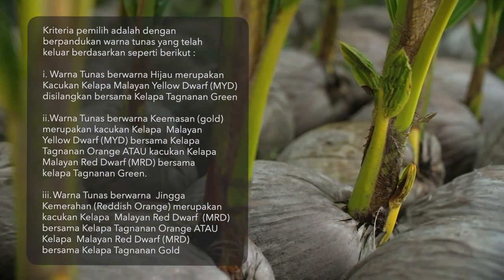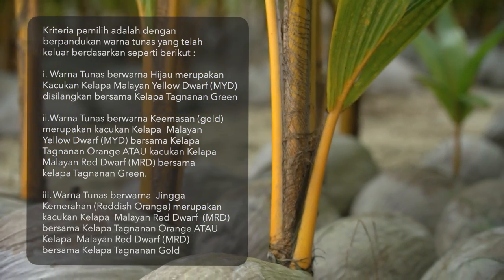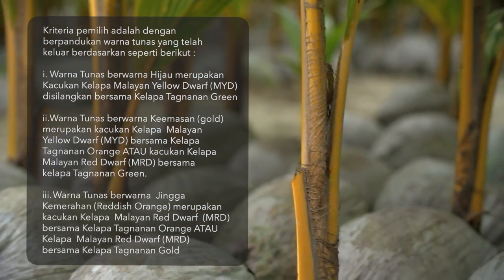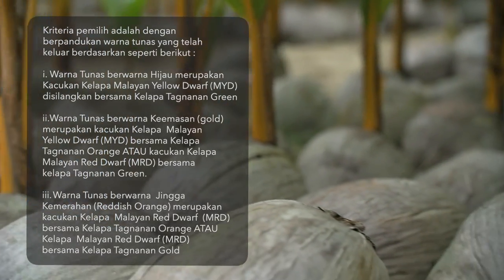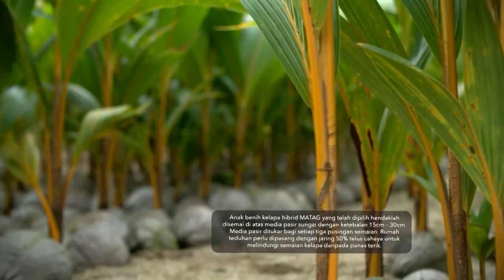red dwarf MRD coconut and green Tagnanan coconut. 3. Reddish-orange shoots are crossbred between Malayan red dwarf MRD coconut and orange Tagnanan coconut, or Malayan red dwarf MRD coconut and golden Tagnanan coconut.